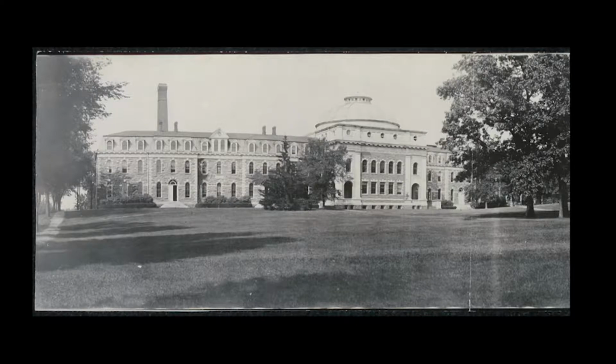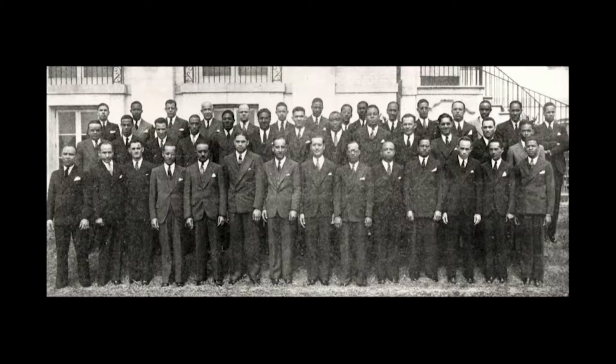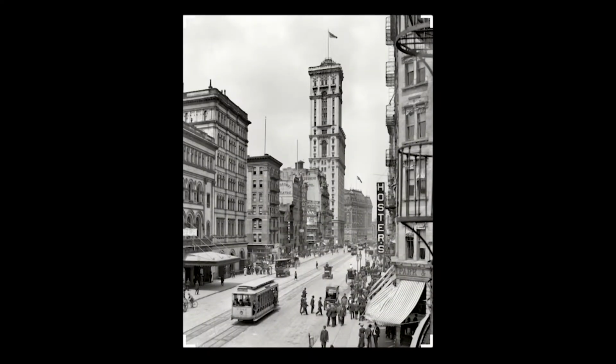In 1905, he transferred to Cornell University. While at Cornell, Tandy and 6 other young African-American men formed the first ever black fraternity, Alpha Pi Alpha. Tandy even designed the fraternity pin. After graduation, Tandy became the first registered African-American architect in New York State. His office was located on Broadway in New York City.